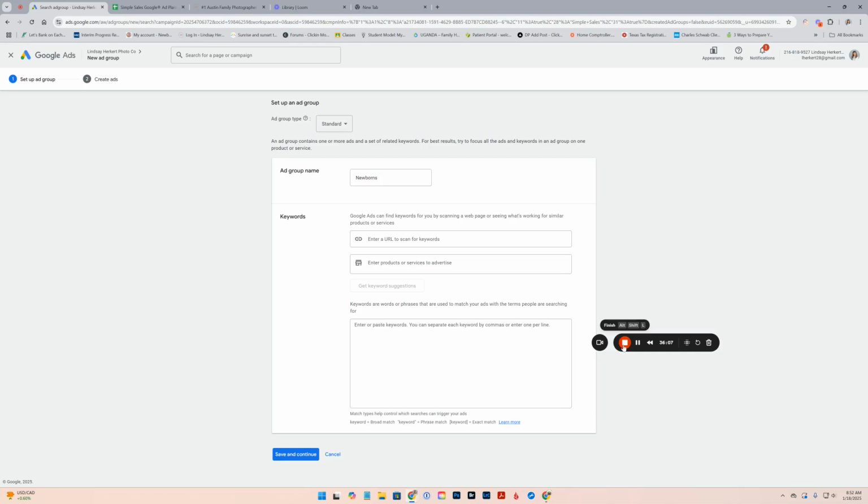But the great part is it's so fast because you've already done the whole campaign. So now all your adjusting or editing for newborns is you're adding keywords for newborns, your headlines, your descriptions, and your images. So from this point forward, it goes super fast.